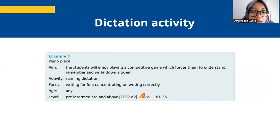And then dictation. Dictation, where the teacher reads a text and the students write it down, has been around for centuries and it has its uses. For example, it forces the students to make useful connections between sounds, spellings, and words. In the example, the students dictate lines of a poem to each other. They have to produce an exact copy of the poem. The activity has a competitive, game-like quality which will make them concentrate and think fast.